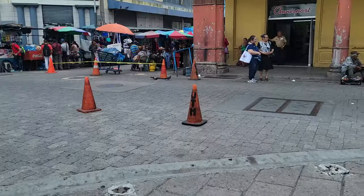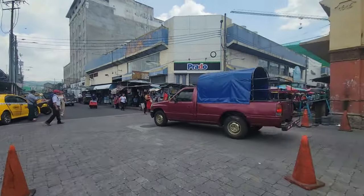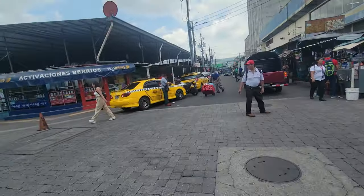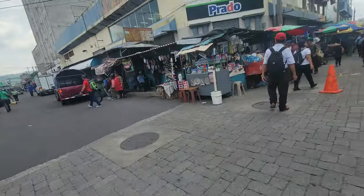So now I'm looking at where my bike is, and there's a taxi there. Hopefully there's no problem with my bike there. Anyways, I'm gonna walk through this market right outside of the main plaza here. So got the princesa right here. They said it's not a big deal, so should be fine.